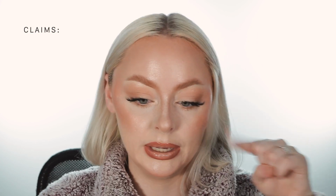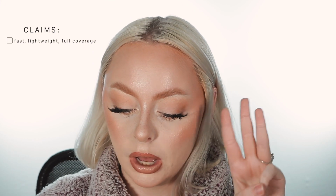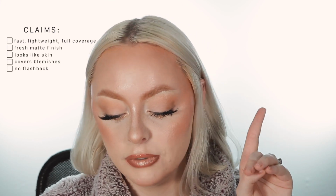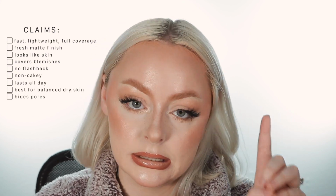So let's do a quick roundup of the claims because there's quite a bit of them. Fast, lightweight, full coverage, fresh matte finish, looks like skin, covers blemishes, no flashback, non-cakey, lasts all day, best for balanced dry skin, and hides pores. Lots of things going on there. They really are predicting this to be your hero foundation, which it could be. Only time will tell in the wear test. So hopefully we can put those claims to the test and see truly how well this foundation works.